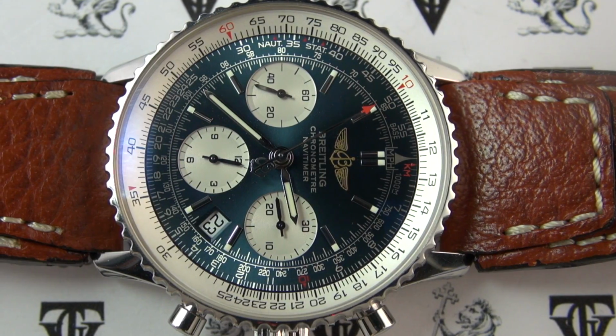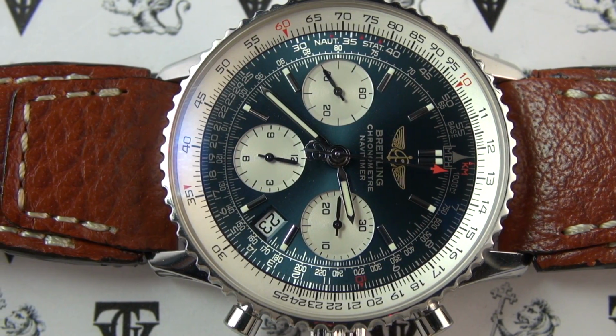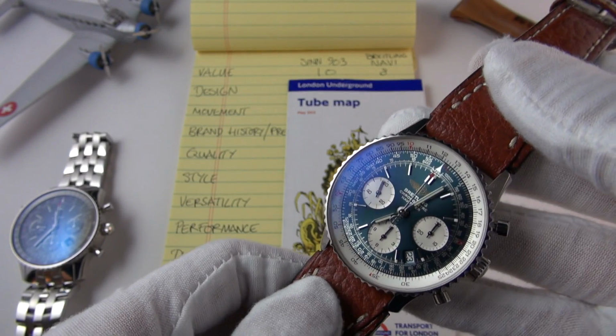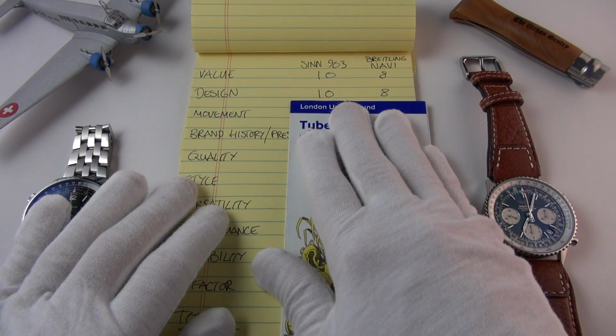I think the Navitimer gets an 8, which is still a very strong score, but bear in mind, I think you get a lot more watch for the money when you buy the Sinn, and it will become apparent in just a moment. The Navitimer does hold its value well, although you can find them heavily discounted on the used market. Anyway, let's move it down to design.